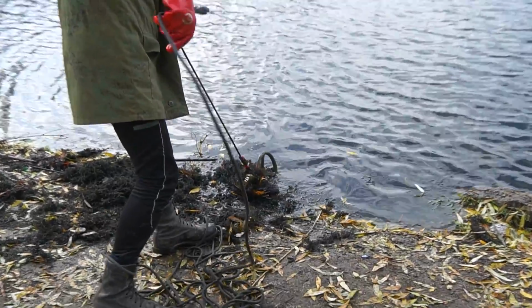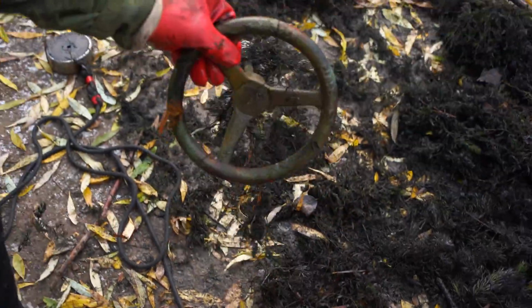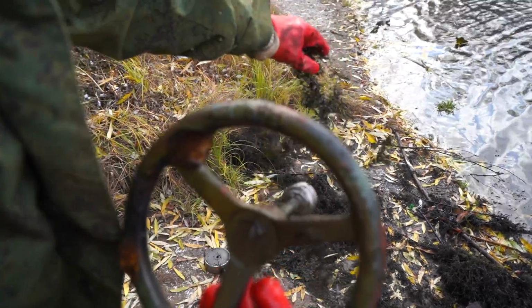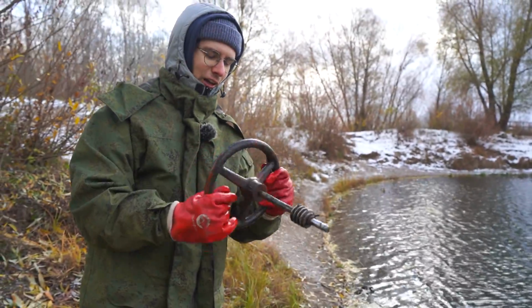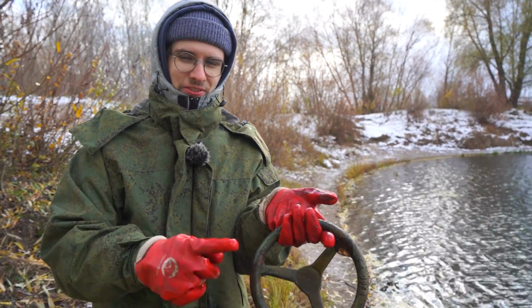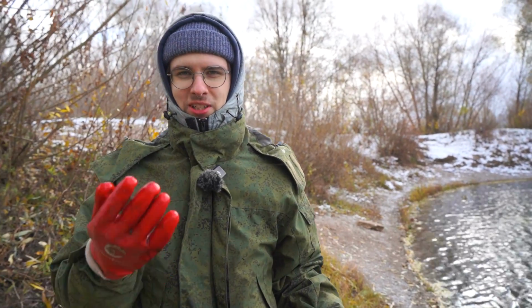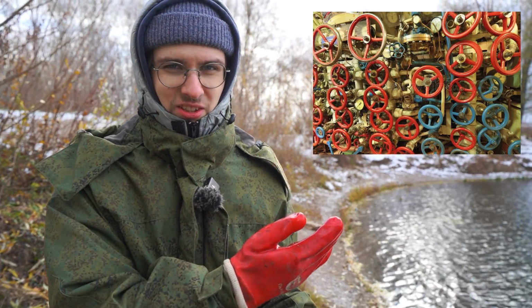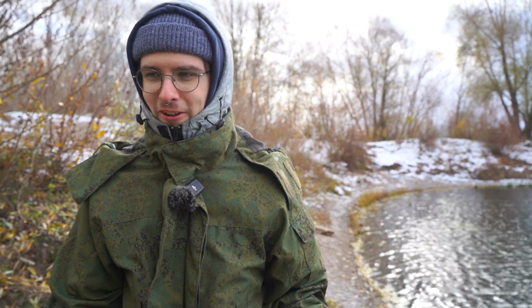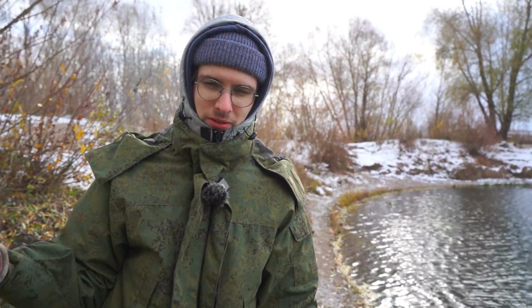Okay, and yeah, I got something. Look at that. Look at that. So that looks like a steering wheel, but a small one. Oh no, it's not a steering wheel. That's a valve. And you know, actually, I thought we would get more of these kind. Because, well, in my imagination, a submarine looks like this. So there are a lot of valves, a lot of things to twirl and so on. But so far we've got only one.